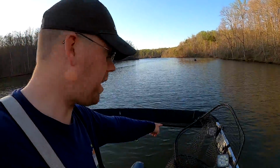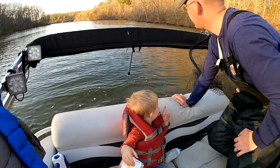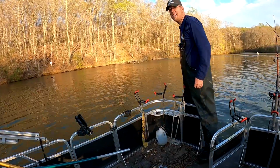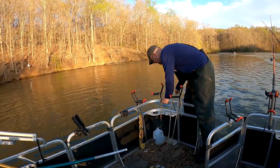All right, now I'm gonna drop an anchor off the back of the boat. Now I pull the 2 ropes tight, string the boat like a hammock between the 2 anchors, and I'm gonna tie it off on this cleat.